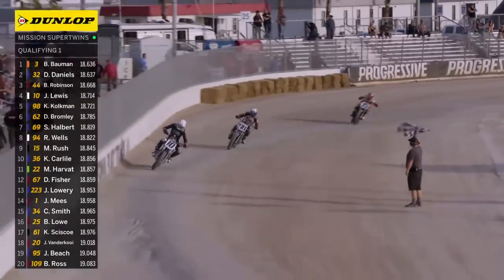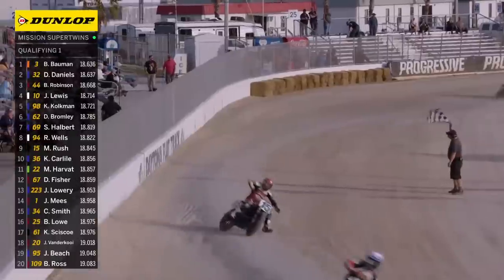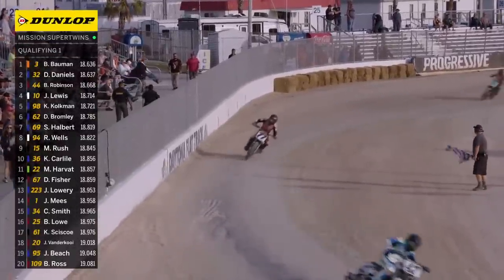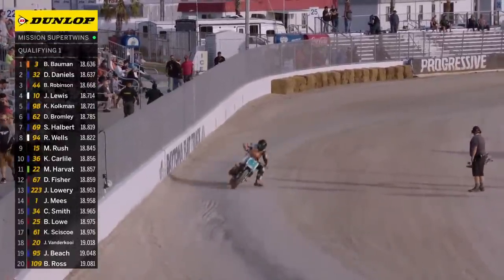Here comes Johnny. Oh, yeah. Picking up the front wheel, keeping her off the wall, and he'll slot in at 4th. That's pretty impressive. Let's go back down to Kristen.